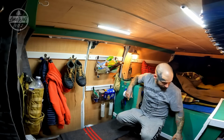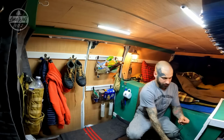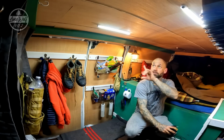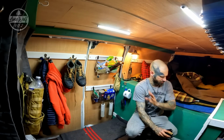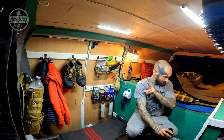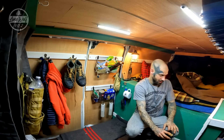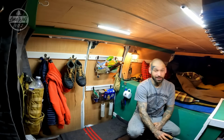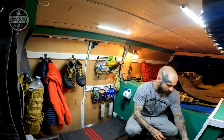I am going to flick on the LED lights because I don't want to be burning a lot of power using these, even though these are very, very efficient. So I will let you guys know right now, running these two lights, I'm only outputting 7 watts with an estimated time of 104 hours, and my battery unit is at 59%. It is a 2000 watt unit.